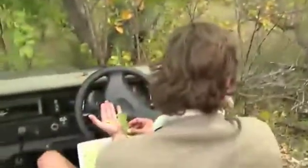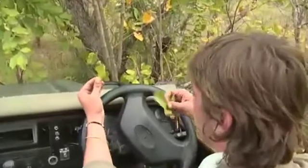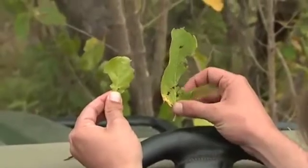Oh, speaking of red bush willow, here's one next to me. They do get leaves bigger than that, but there we go, that one's a bit better. So there's the red bush willow leaf, and there's this tree's leaf. So you can see quite a big size difference.